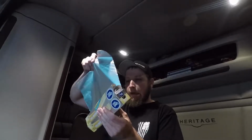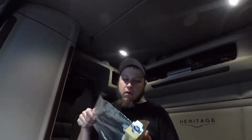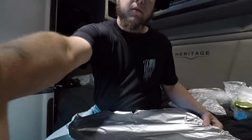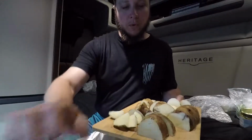All right, so got all that good to go. What you'll do next is take out your aluminum foil here. It won't come out. It won't come out. There we go. Get you a big old piece of aluminum foil and set it off to the side there. Then you take your potatoes and do it like so. I pull my cutting board over here. Make sure I didn't drop none so Elmo don't get it.